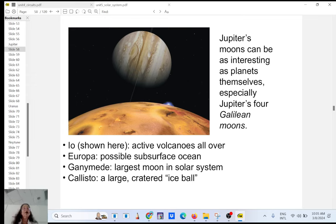Jupiter has many moons, but the most famous ones are called the Galilean moons because they were observed by Galileo using his newly improved telescope. Galileo was really the first one to turn that telescope to the heavens, and he was able to observe those four moons.